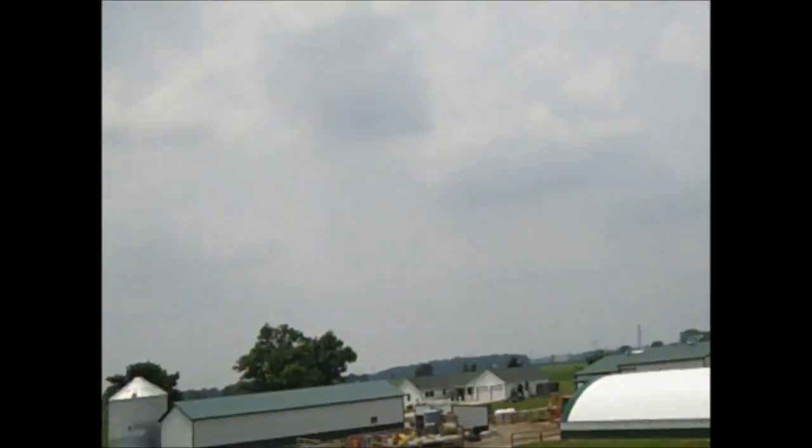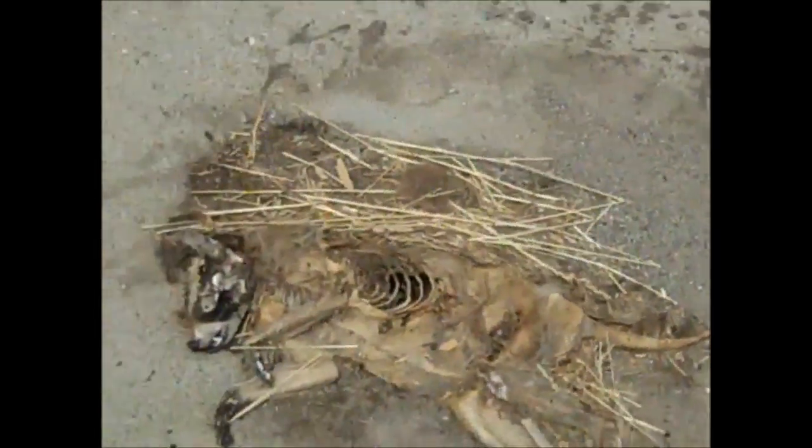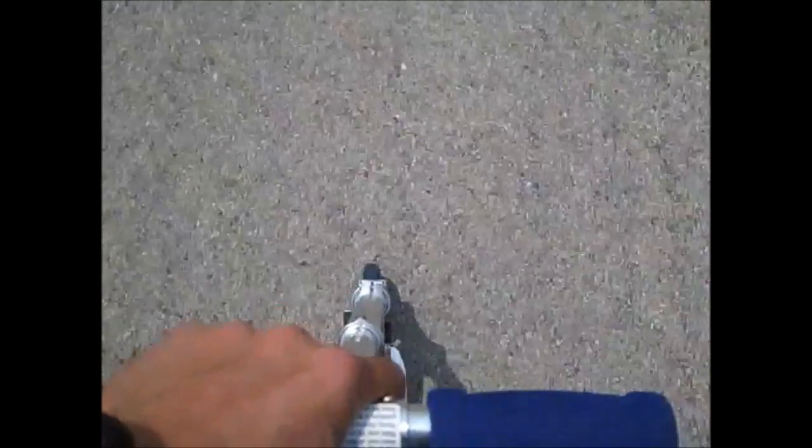Here I am. Adventures. Life is an adventure, isn't it? Here's what happened to the last guy that broke his idler pulley. So I'm gonna get the scooter going, and got 8 miles to go.